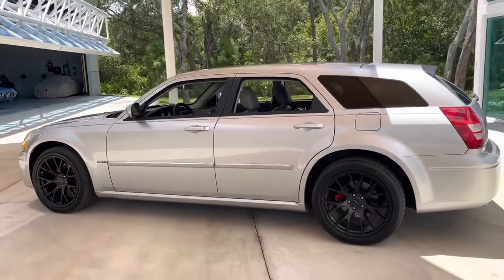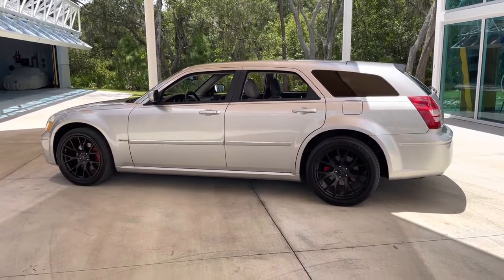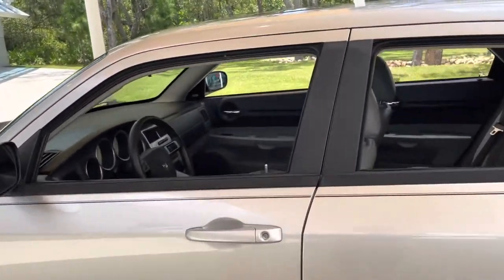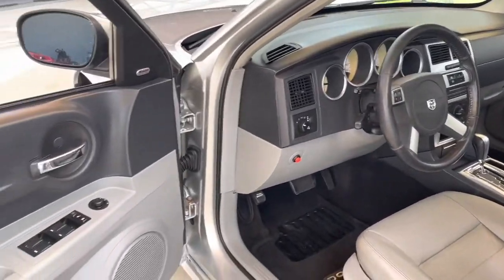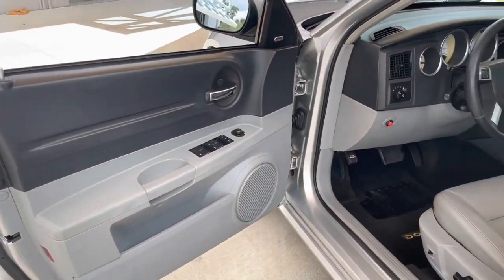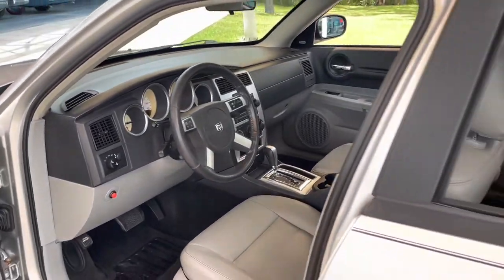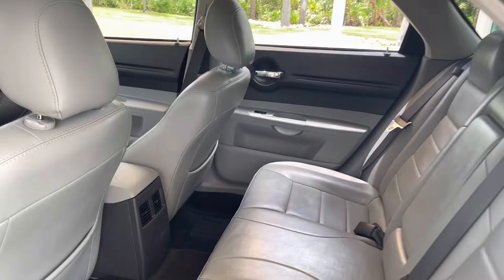So this does have an SRT8 Hemi in it, so it sounds pretty nice when you crank up the engine, but you still have, you know, the smoothness of the typical sedan, but super, super clean inside. The trunk and the engine bay are in very good condition as well. Just a really good maintained car.